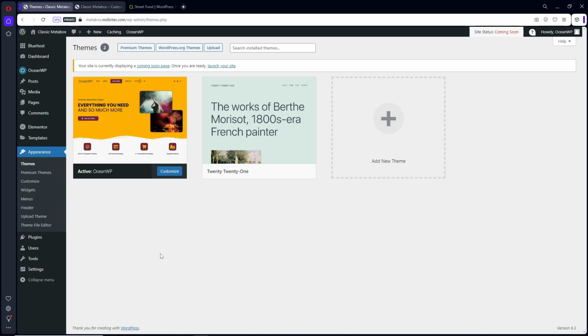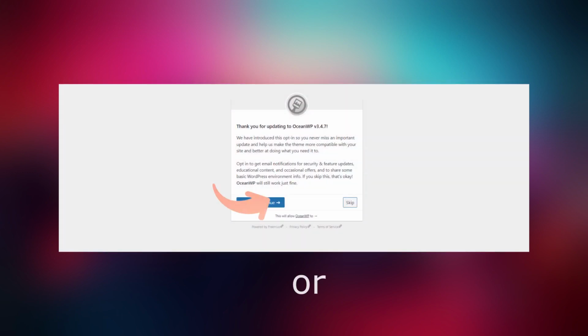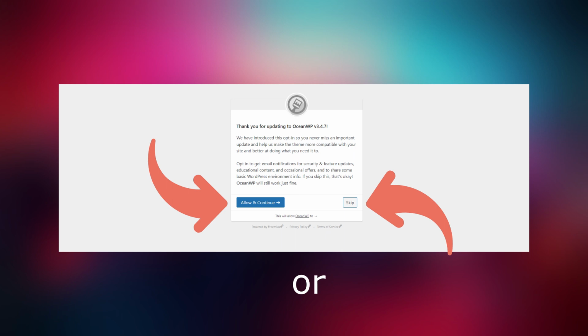Now, to get the Metabox settings feature alongside other brilliant options, we also need to install the free Ocean Extra plugin. Luckily, we made things really simple. The moment you activate the OceanWP theme, you'll see this suggestion to install Ocean Extra and unlock the full power mode of OceanWP. Just click the blue button and wait for a second. Once Ocean Extra installs and activates itself, you'll see another prompt box. Choose one option or the other, the choice is entirely up to you.